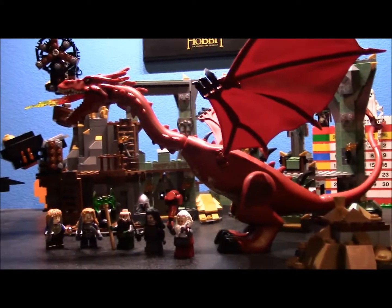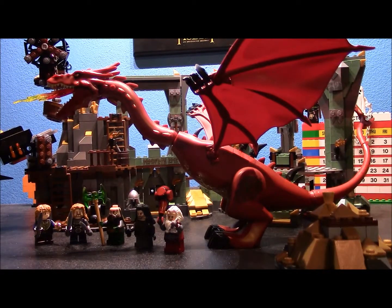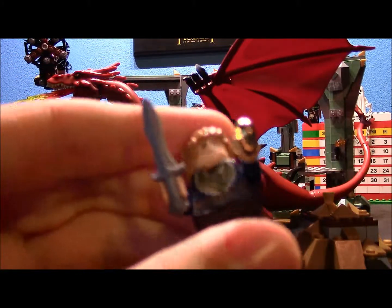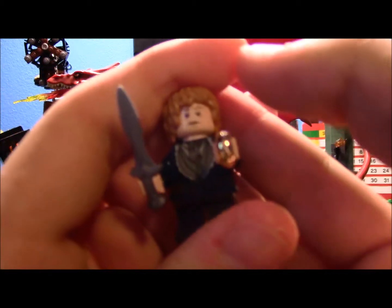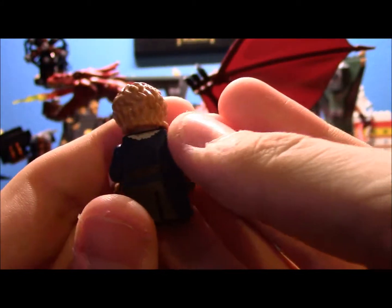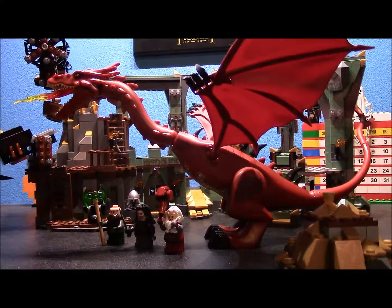But first, let's do the mini review. So you get 5 minifigures in the set. None of them are completely new, but they all come with new outfits. So we have Bilbo with a different blue outfit than we saw in the Unexpected Journey Blu-ray release. Comes with his customary items, the ring and Sting.